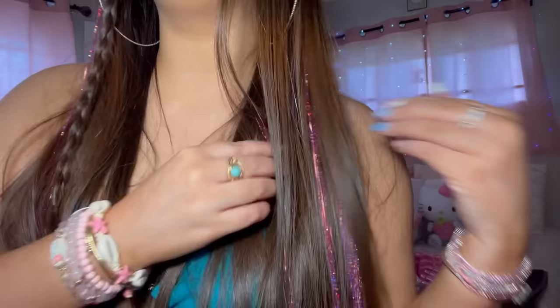Okay, this one is kind of hard because I have a braid right here. But girl, look at that. That is so cute, guys. Okay, I'm not even gonna lie, I'm probably gonna wear this out. Obviously I need to fix it more. I still have two more clips, but I just put these in for now. They're really pretty, because I always see girls with tinsel in their hair and it looks so freaking beautiful.